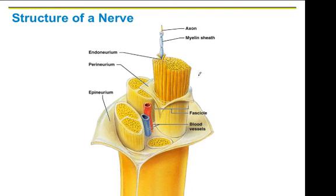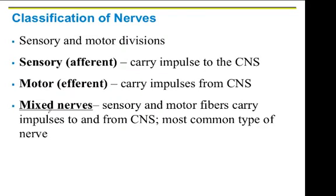Same thing here. Sorry, I meant to cut these slides. We already went over the endoneurium, perineurium, and epineurium, so I won't make you go through that again. And we've already talked about the classifications of the nerves, the sensory and motor divisions.